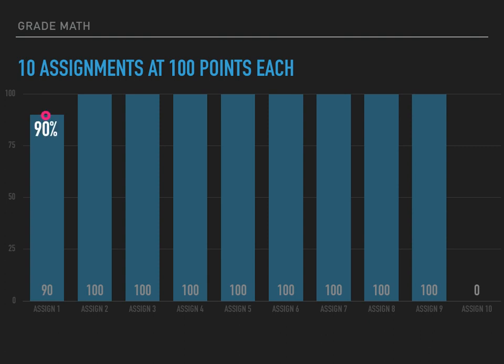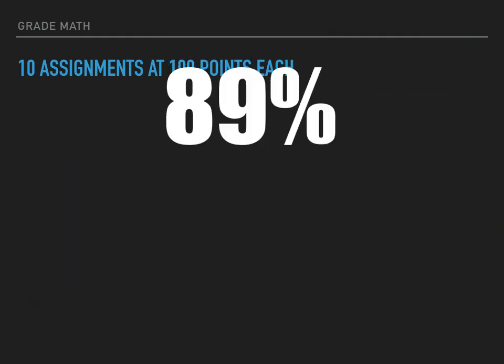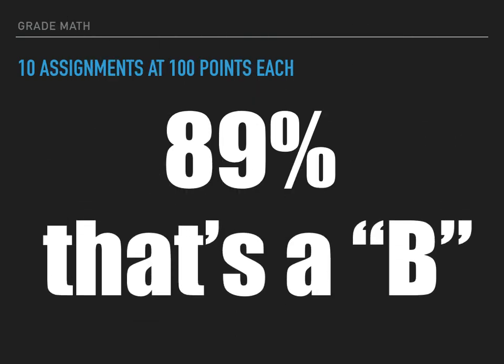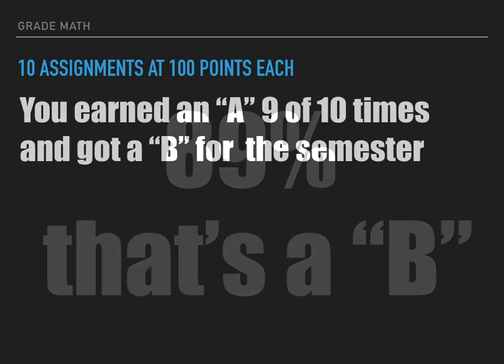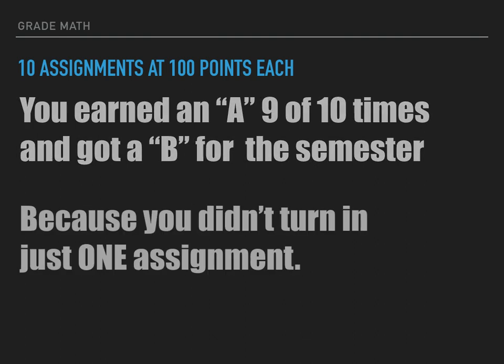So 90% after the first one, but then you keep getting hundreds, so your average score, your cumulative score, keeps going up. You have such an A until your last assignment, which brings your score down to 89%. That's a B. You earned an A 9 out of 10 times and got a B this semester just because you didn't turn in one assignment. It may not seem fair, but it's just the math.